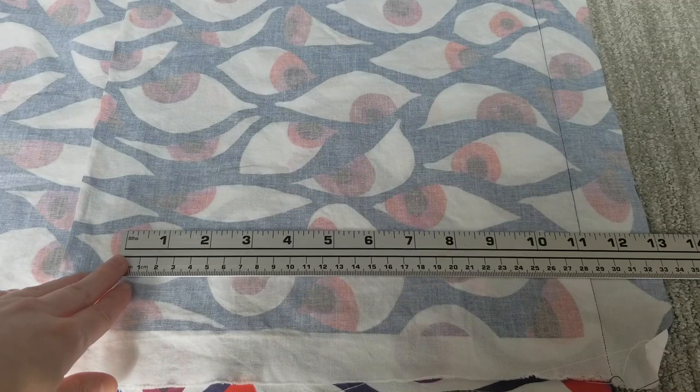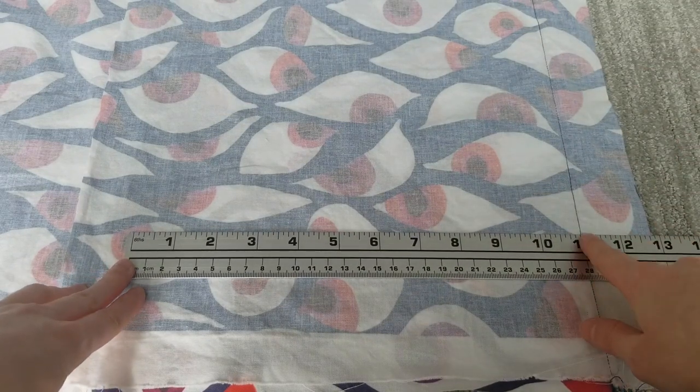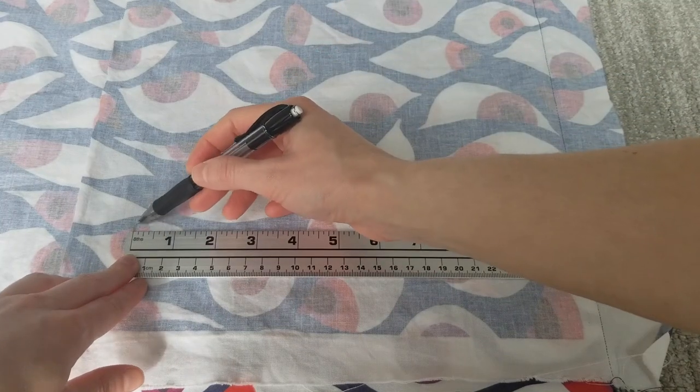So, you'll want to have the wrong side of your kimono fabric facing up, and then measure 11 inches from your side seam to create the point where you will be sewing on the okumi onto the front panel.